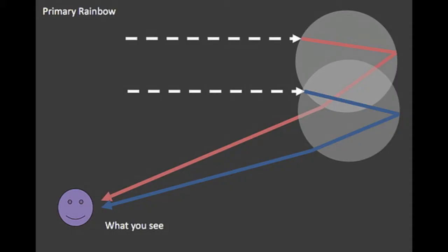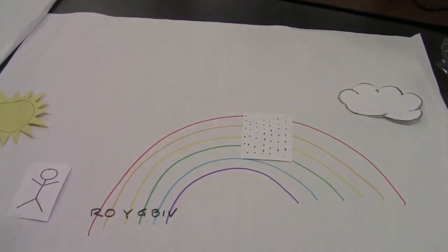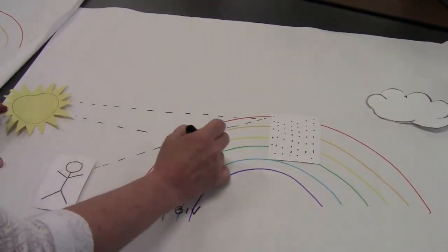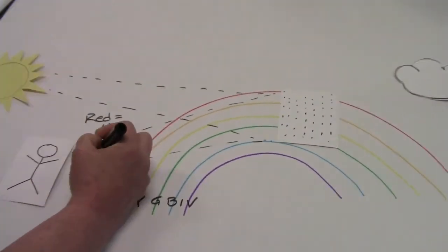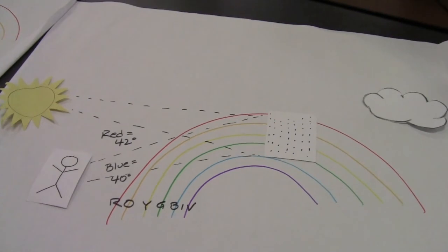White light from the sun is refracted in each droplet of water, reflected within the drop and then refracted out again. You can only actually see one color from each drop. The sun must always be behind you, and red can only be seen at 42 degrees and blue at 40 degrees, and all the other visible colors will be in between.